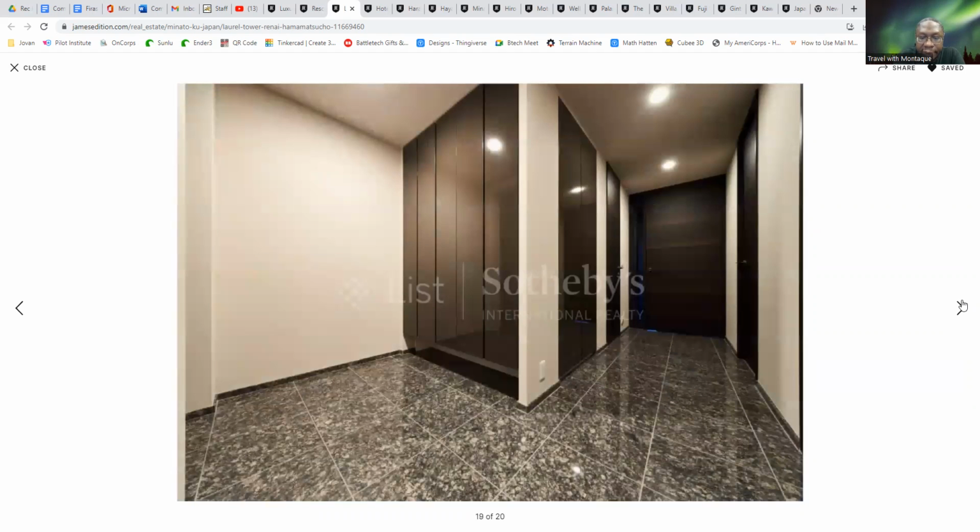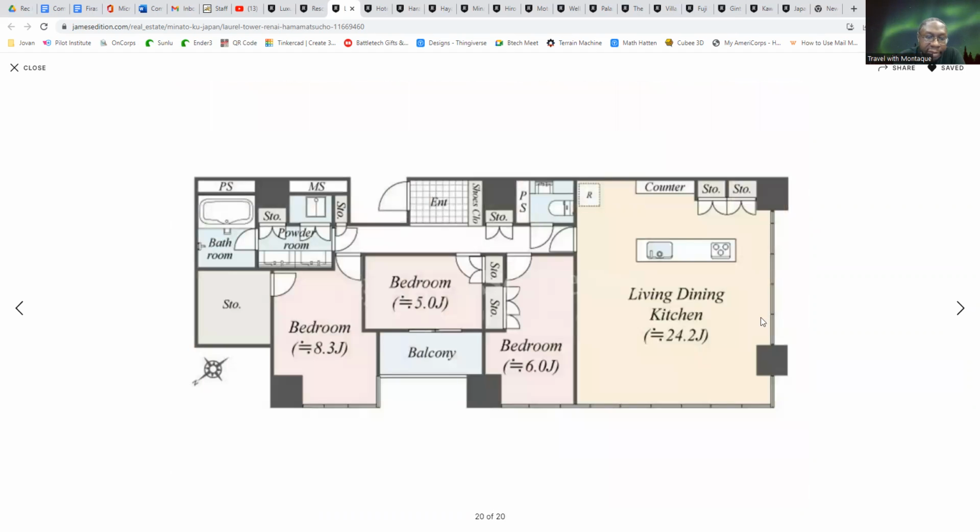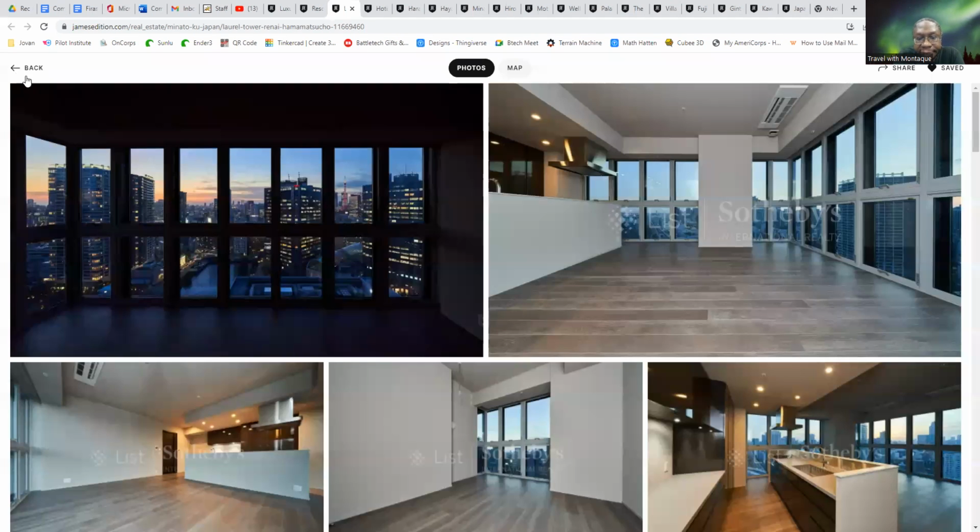Yes. Private entrance, public entrance, storage. So, yep, shoes, storage, powder room, bedroom, 3 bedrooms. If I could swing it, that middle bedroom just becomes an extension of the 8.3J bedroom. I don't need micro bedrooms, unless I'm going to have one office.